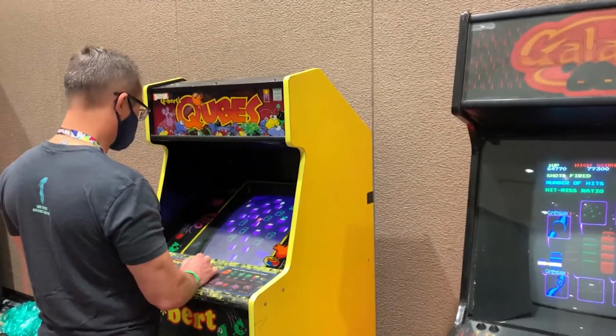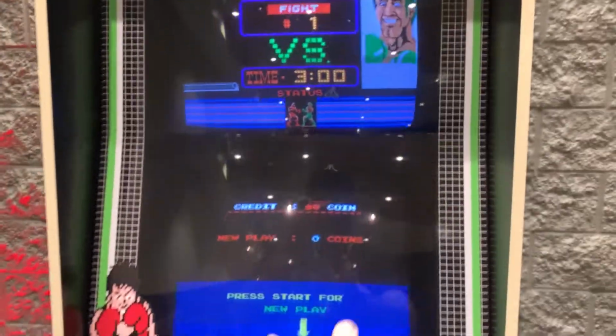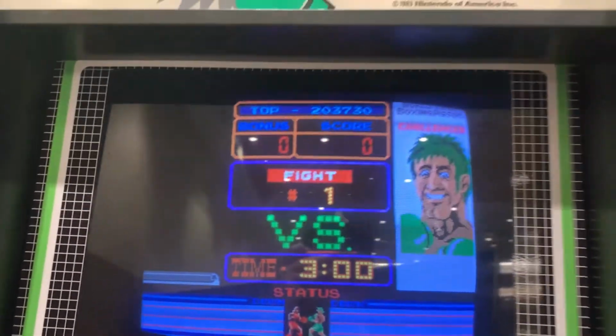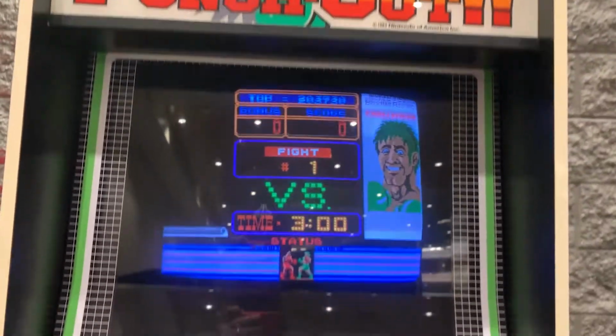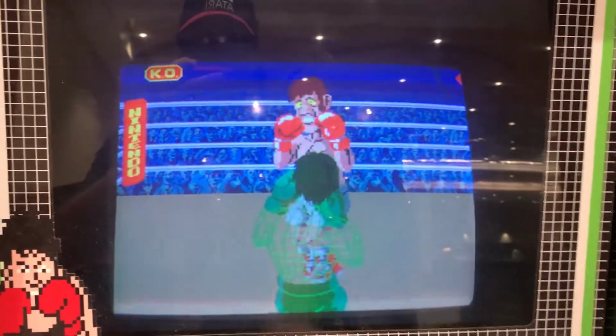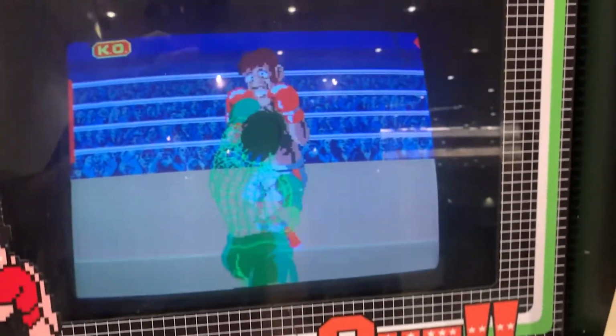Hubert Cubes over there. So here's a good punch-out story for you. You know why they have multiple screens? Nintendo had a surplus of monitors, and they thought, how can we use up all these monitors? So they're like, well, let's go ahead and throw them into a punch-out game. Punch, punch. Having to hit the buttons like this. Left, right.